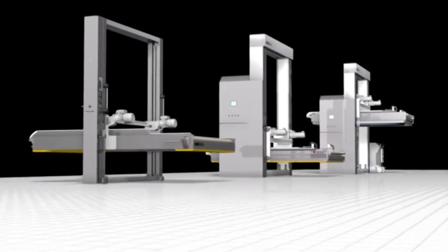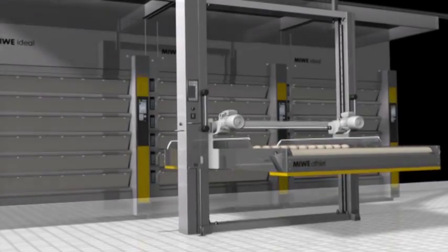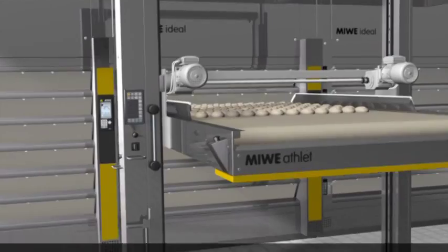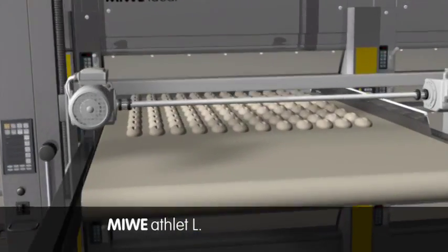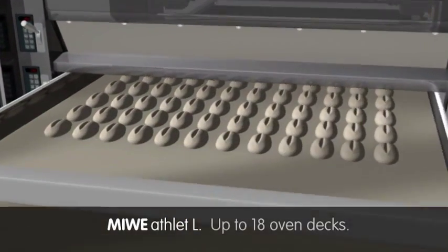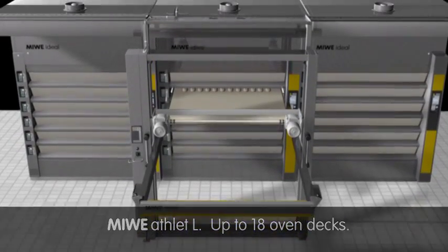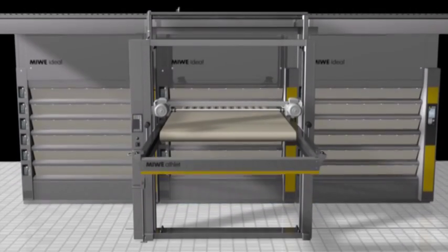The smallest Athlete is the MIWE Athlete L. Specially designed for small baking rooms, it has proved to be a genuine workhorse for feeding up to a maximum of 18 oven decks. Its main feature is its manual handling, which is a good idea wherever the baker is still physically involved in the process.